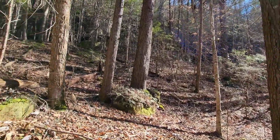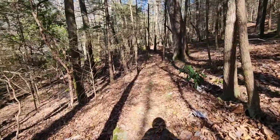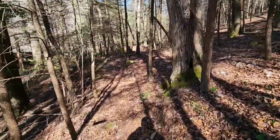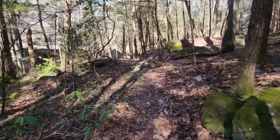All right, now we're back down the hillside here, back on the Sheltowee Trace. From here, we're gonna hike back out the way we came in along the Sheltowee. So this time we're gonna turn and head north. Gonna head back up to Dog Slaughter Creek, back to Dog Slaughter Trail. We'll hike out past Dog Slaughter Falls on our way out.